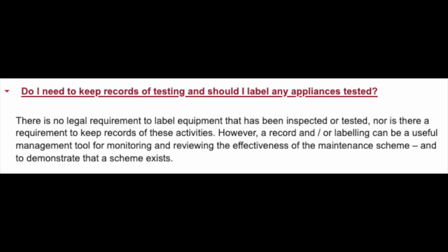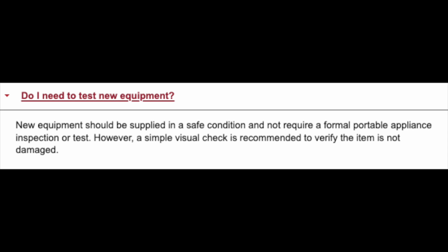Do you need to keep records of testing, and should you label appliances? Okay, there is no legal requirement to label equipment that has been inspected or tested, nor is there a requirement to keep records of these activities. However, a record and/or labeling can be a useful management tool for monitoring and reviewing the effectiveness of the maintenance scheme you put in place. So you don't have to have them labelled. Do you need to test new equipment? New equipment should be supplied in a safe condition and not require formal portable appliance inspection or test. However, a simple visual check is recommended to verify that an item is not damaged.